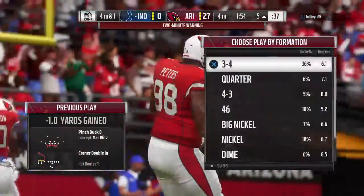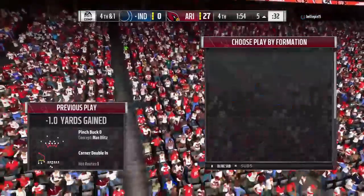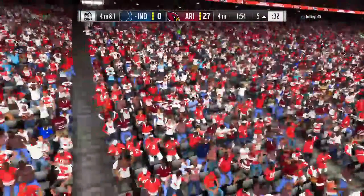Sacked back at the 5-yard line. Time for a break. This one, all over but the shouting. We'll finish it after this.